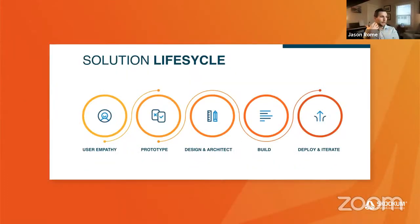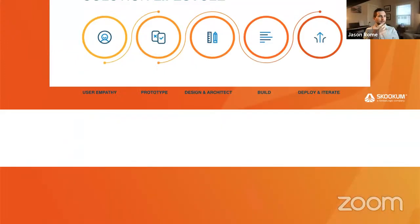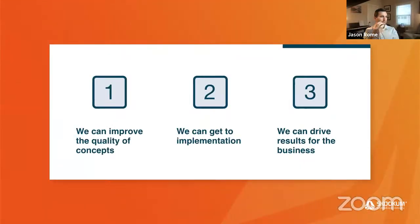So we go across the solution lifecycle. As I mentioned, a lot of fun, going from CX and empathy to prototyping. I'm going to focus on the front end of all of that today. And really the genesis of this talk comes down to 3 beliefs: we can have better quality concepts come out of design thinking. We can get more of those concepts into implementation, and these concepts can drive results for the business. And so these are the 3 core beliefs I have about what design thinking can do and what it can do better, and how we can grow it and move it forward.